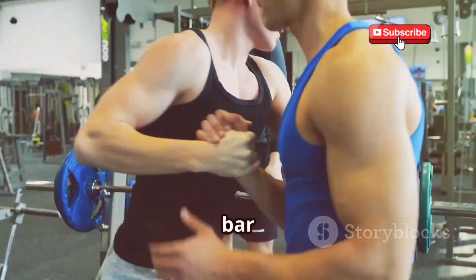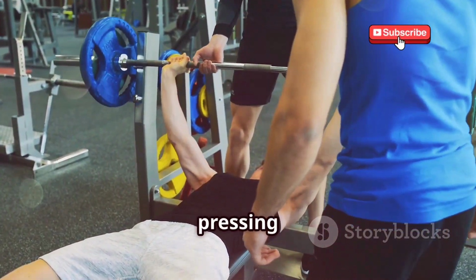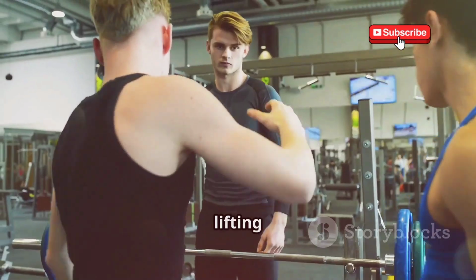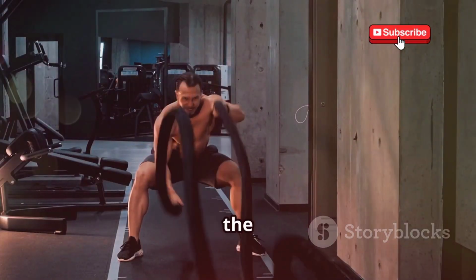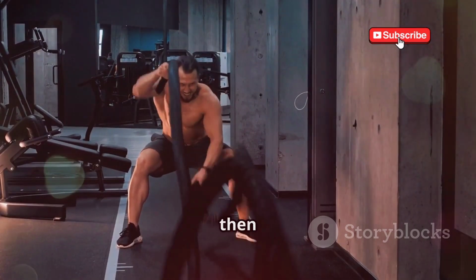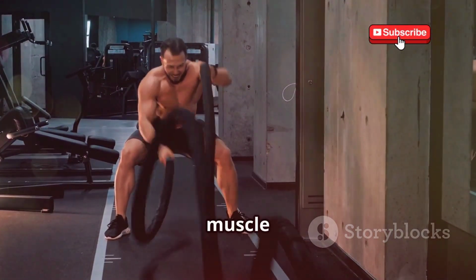You should be lowering the bar slowly and smoothly to your chest, pausing for a moment, and then pressing it back up with control. This ensures that you're engaging the right muscles and lifting safely. This controlled movement is what builds strength and muscle effectively.